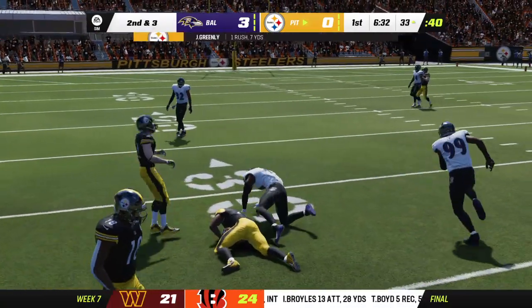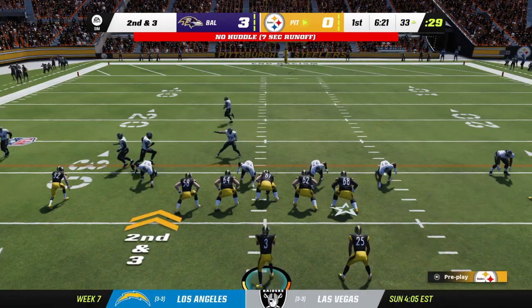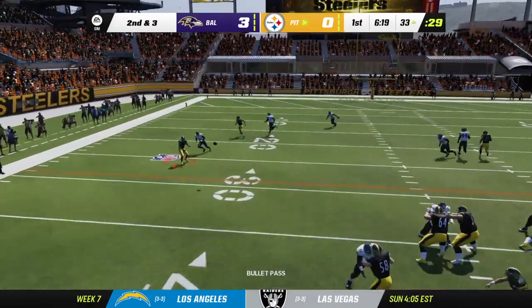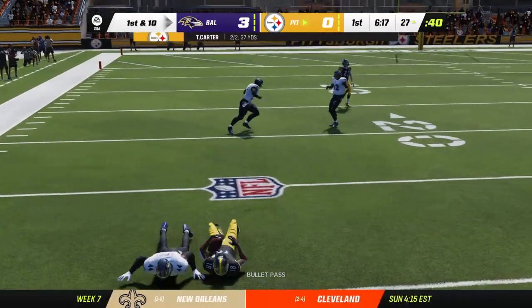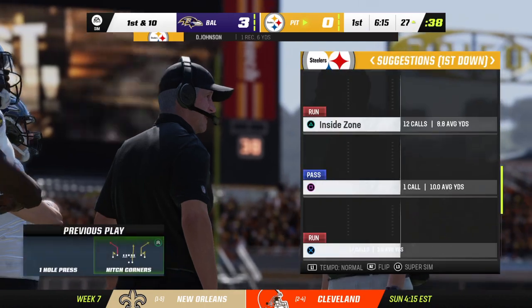And a pretty good run there as he gets 7 down to the 33. So they'll come up after the gain of 7 on a 2nd and 3. Now here's a throw that's complete. And he'll be brought down at the 27.